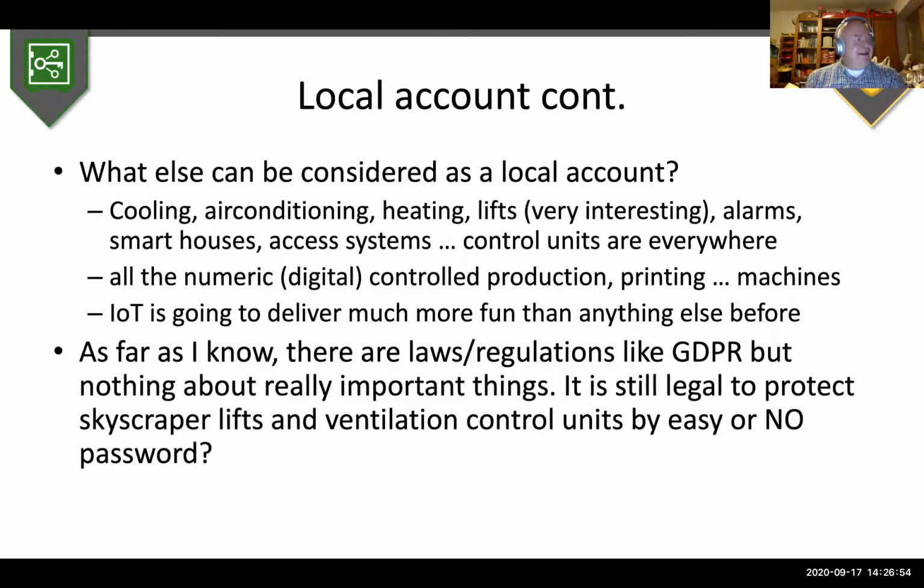Let me make a very interesting remark, because when we talk about accounts, we usually think about computers. Yes, account equals computer. I know, but not today. Today, almost everything is using some kind of account. Cooling, air conditioning, heating, all these examples I have here in my presentation. And sometimes it's very, very important. You see people all around the world, and they are using accounts. They control their lifts in the building.